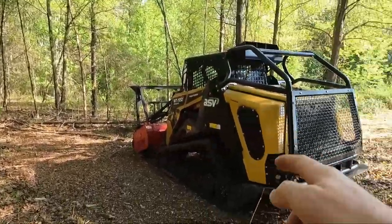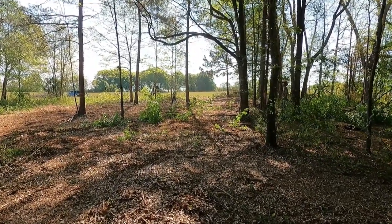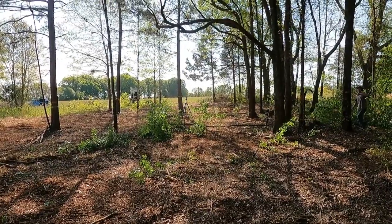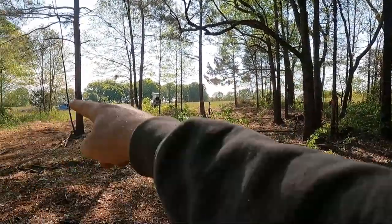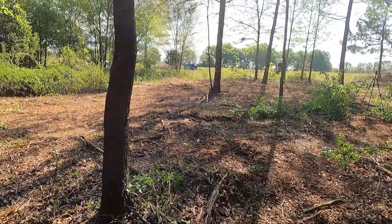Then I'm gonna come back through with this machine as the guys trim stuff, limb stuff, and get stuff pulled out away from the trees. I mean, you can see they already got stuff up here done. So as soon as they get a little section done, they'll go through with the excavator and pull it off in areas, then I'll grind it up. And that way this area will be finished.